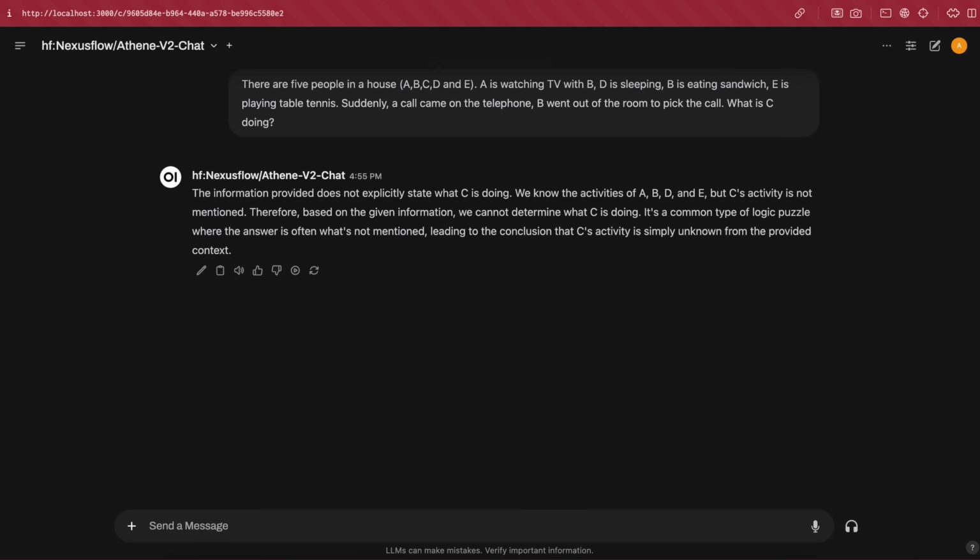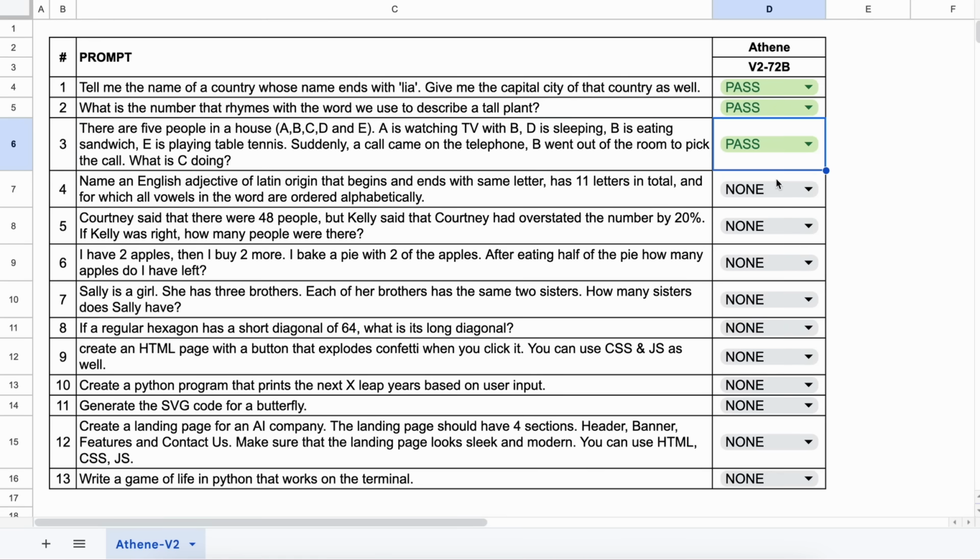So, this is also correct. Now, let's mark it as a pass.